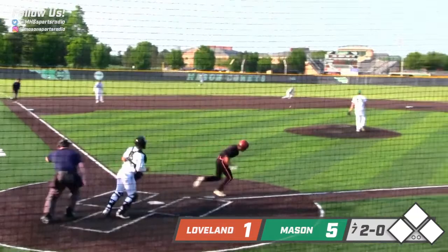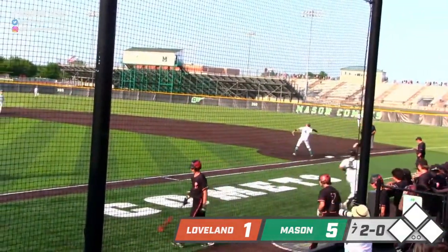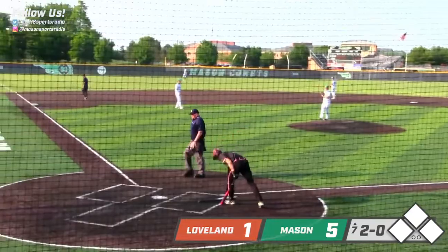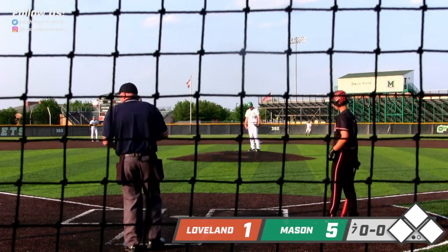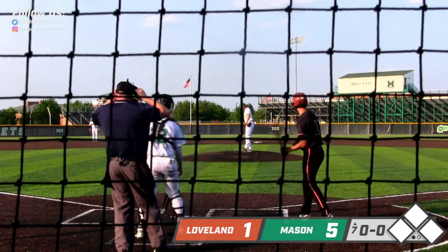That one ripped to the shortstop. Sulik fields it and throws to first for out 1 to the Comets. All they need is 2 more, and they're advancing. Now hitting for the Tigers, number 1, Joey Combs, to the district finals. 2 more outs needed here for Mason.